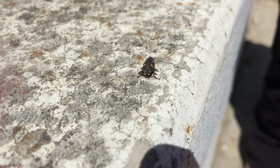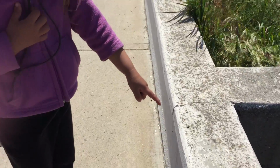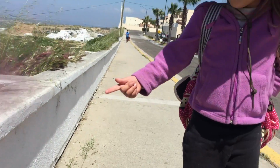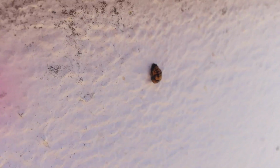There's 4. Look, there's 1, 2, and there's another. This one is walking, and it's alive. I found a cool thing, and I really found it. It's so cool. You must see it right now. It's so awesome, right?